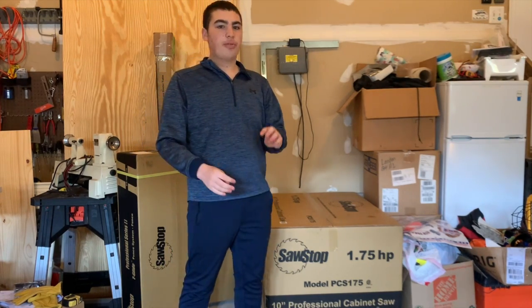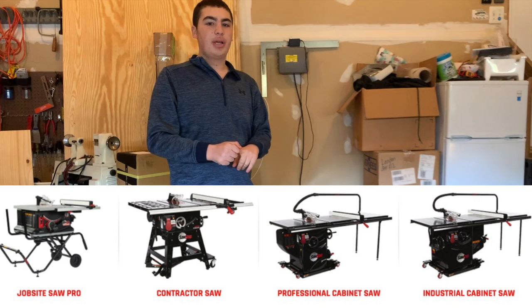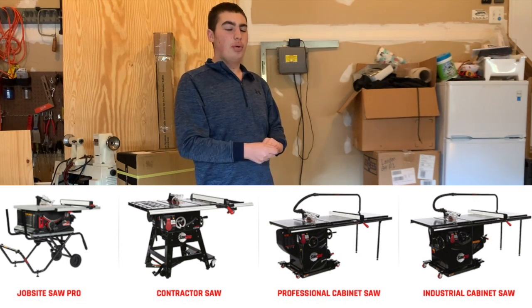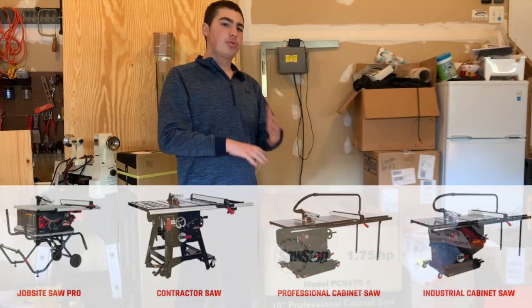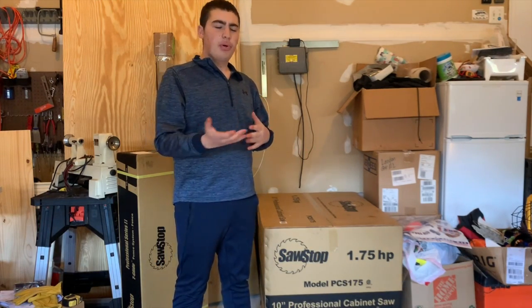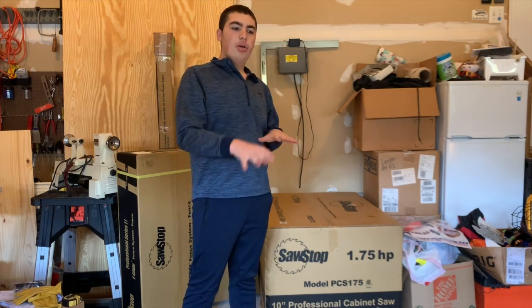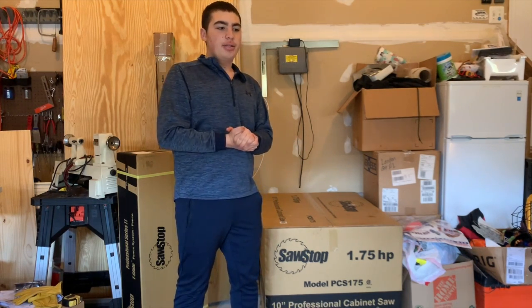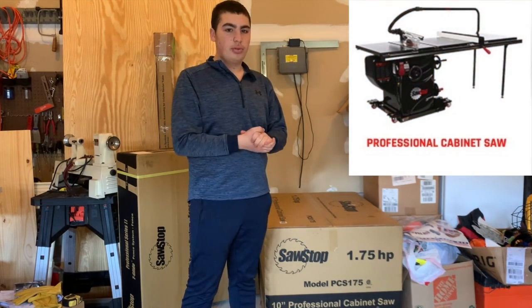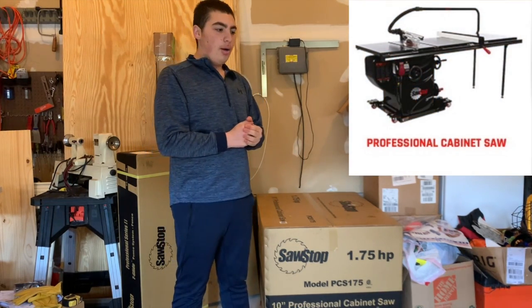Within SawStop, there are 4 different types. There's the job site one, the contractor one, the professional one, and the industrial one. And we weren't sure which one to get at first. We were tossing around, and we actually spoke to SawStop about which one to get, and in the end we did decide to get the professional cabinet saw.